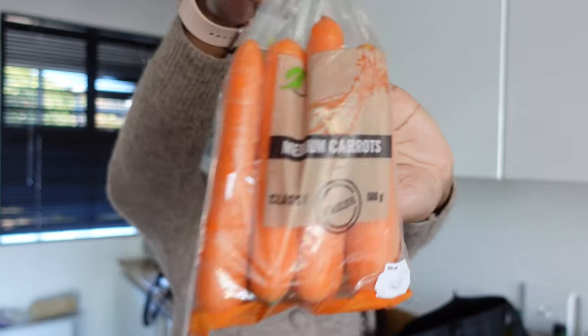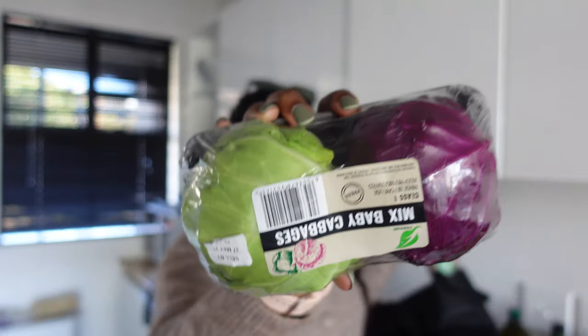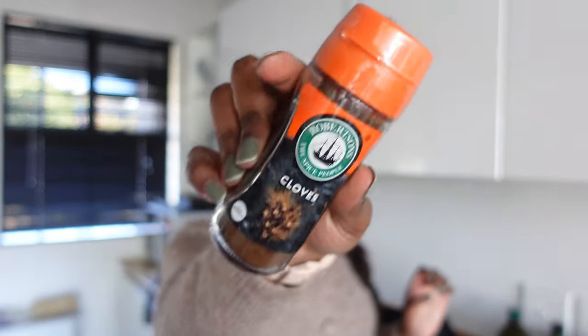Quick little haul. First bag, we've got some lettuce, carrots, cranberry juice, and pineapple juice. They didn't have orange juice for some reason. Milo, baby cabbages, chickpeas, cloves. Do you guys know that cloves are so expensive?